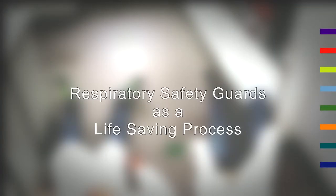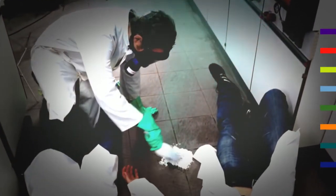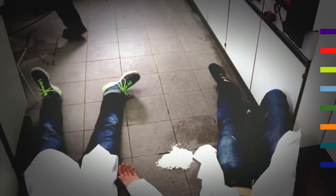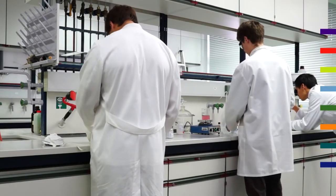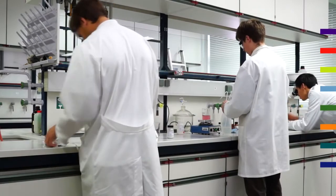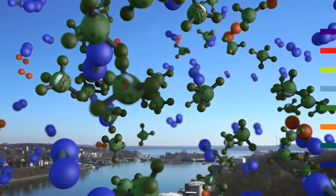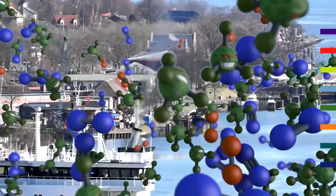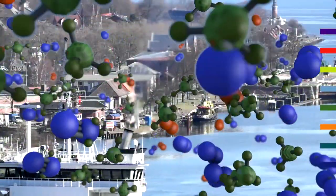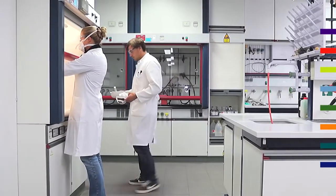Respiratory safety guards as a life-saving process. As we have just seen in the film, using respiratory equipment in emergencies can be life-saving. Even in the day-to-day running of the lab, there are cases where respiratory protection is important to protect your life. Air consists of 21% oxygen and 78% nitrogen. However, air can also contain harmful substances in gaseous or solid form, which can be toxic even in low concentrations. In a laboratory, such compounds are often being produced. Suitable respiratory protection is required to prevent intoxications.